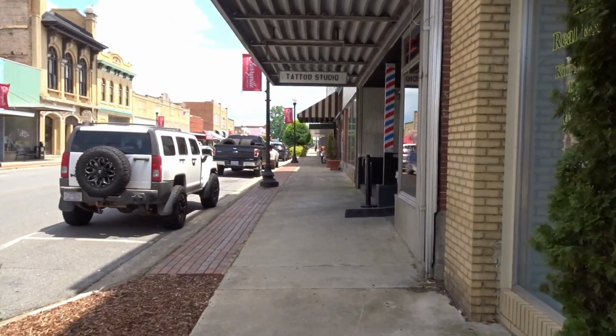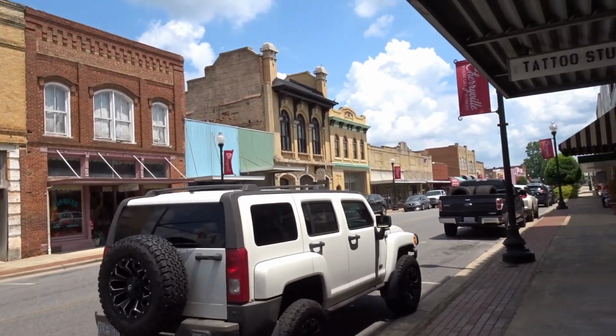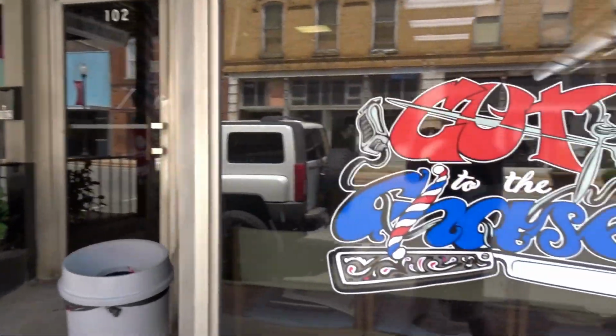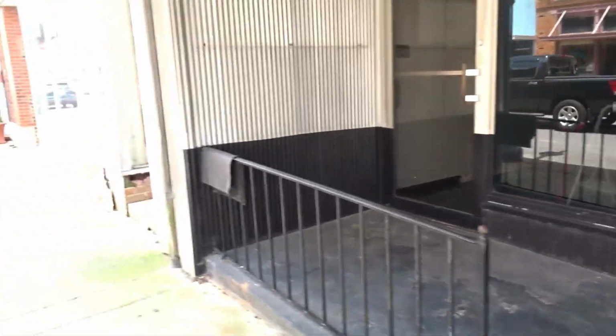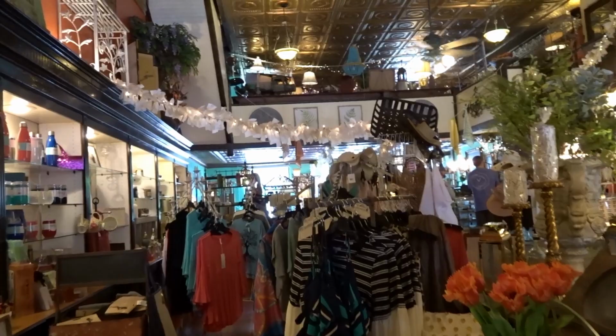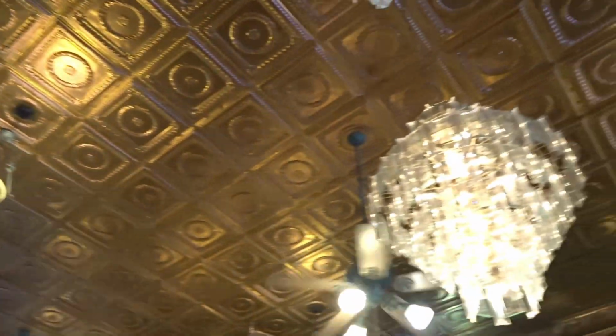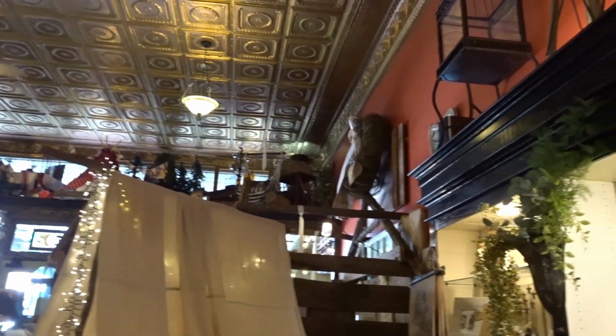And we're just going to head down the opposite direction here so you can see some more of the buildings. Tattoo parlor here. Nice little gift store. It was one time an old grocery store, converted into a gift store. I love the ceiling. Check that out, the tin ceiling. Beautiful. Really nicely done. I love when they do this to these stores.